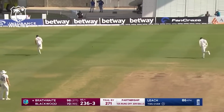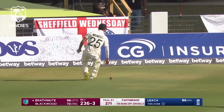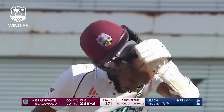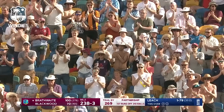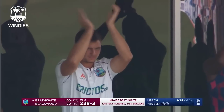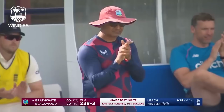Now this will do very nicely indeed. Very deftly, very sweetly, tucked away behind square on the offside. And this is the reward for monumental effort and concentration and a lot of skill as well. This is what's known as leading from the front. Yeah, superb from Brathwaite. Don't waste form when you find it.